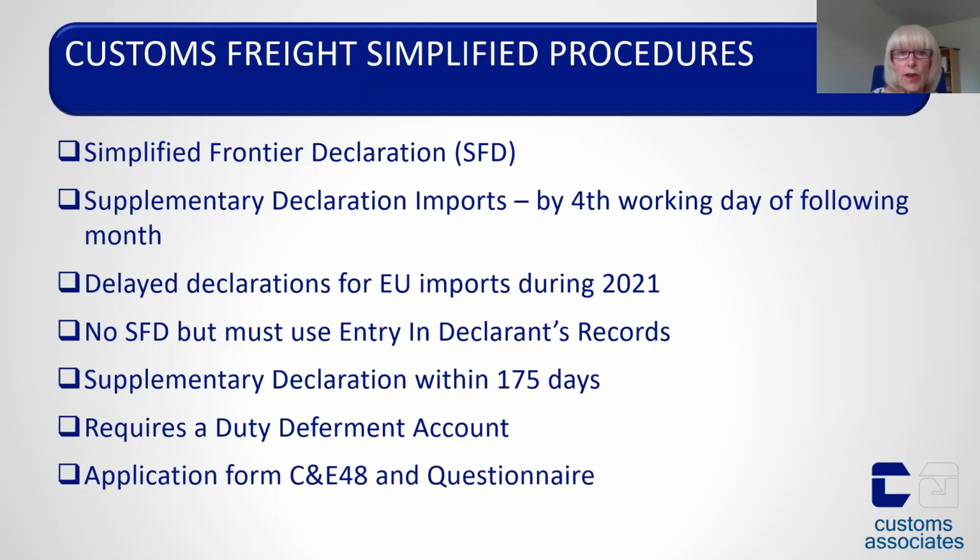If you wanted to apply to have your own customs freight simplified procedures authorisation, which does require specialist software and a lot of training into how to make your declarations. But of course, if you can make your own declarations, there's an extreme cost saving because you're not paying a third party to do it on your behalf. And you also have control. You're not reliant on a third party to make customs declarations. You can ensure that the declarations are correct in real time. So it's a procedure that, as well as freight companies, some importers do use.